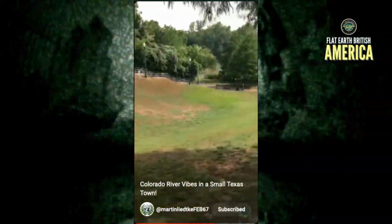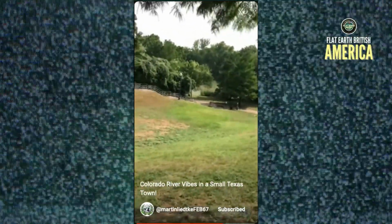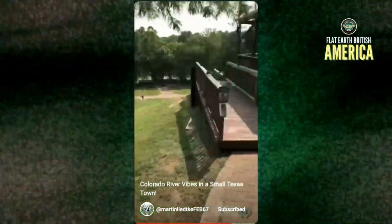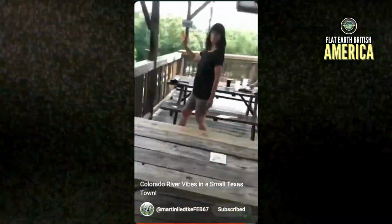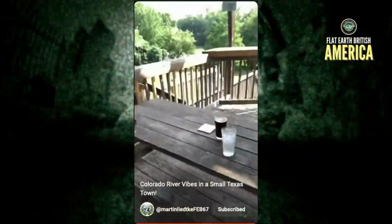Well, a lizard thing ran under there, though. Just seen a lizard thing run under there. Just a lizard? A lizard thing. Look at the view here, babe. Look, I know. Look at that.